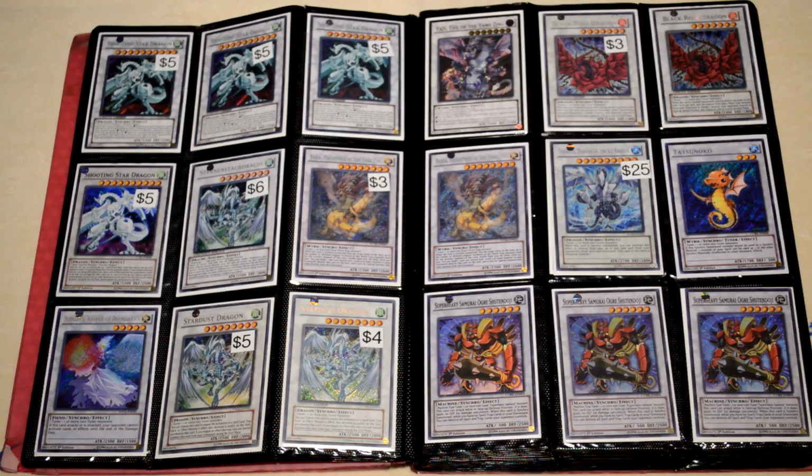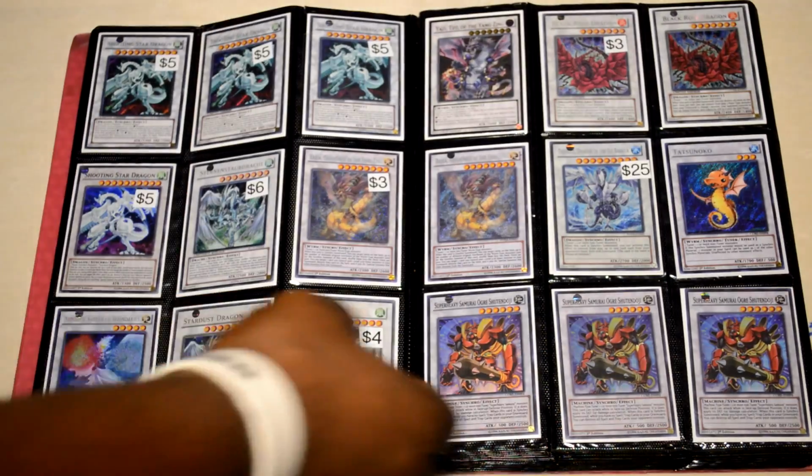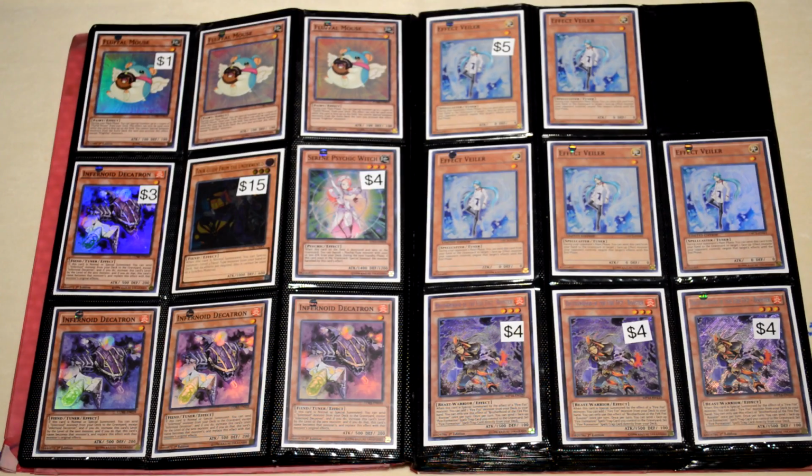A whole bunch of other stuff. The Trishula, Dragon of the Ice Barrier. I'm actually saving that for Eric. I will eat it if he doesn't buy it. I might actually charge him 40, because that's how Eric goes. Ultimate Rare Tour Guide from the Underworld, Fluffal Mouse, Decatron.